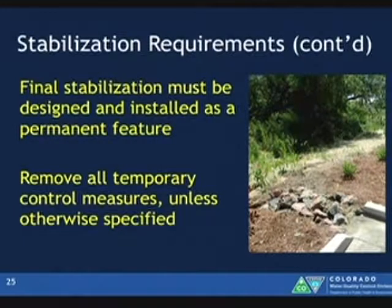There's a guidance document available on the division's website for alternatives for vegetation. So what if you have a road that's compacted and you're going to keep that road? If it's compacted and you don't have potential for erosion, it can meet this requirement for stabilization.